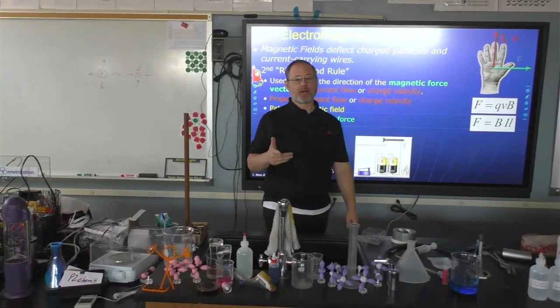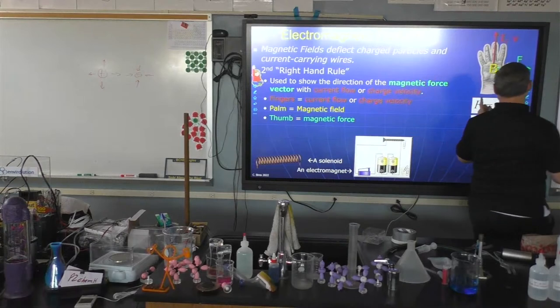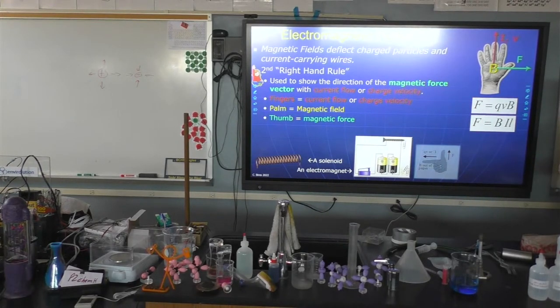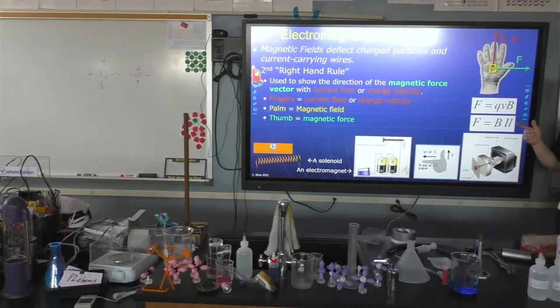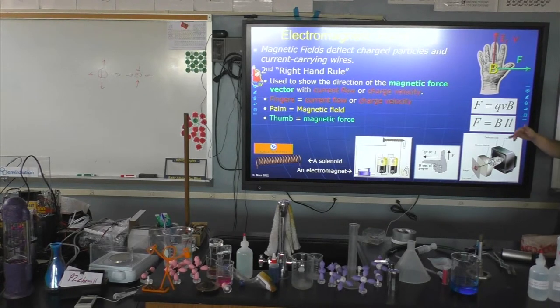Now, there's something we need to talk about: these two formulas. These formulas are the exact same formulas. Q is charge in coulombs, V is velocity, B is magnetic field. F equals QVB. And by the way, these are all vectors, so what you're learning right now is the cross product of vectors. Have you done vector cross products in pre-calculus yet? You will eventually. And then F equals BIL: F is force, B is magnetic field strength, I is current, and L is length.